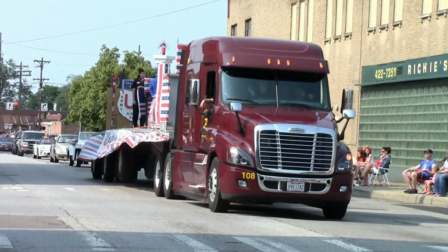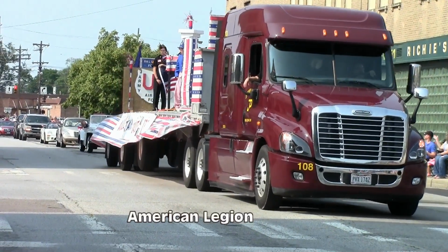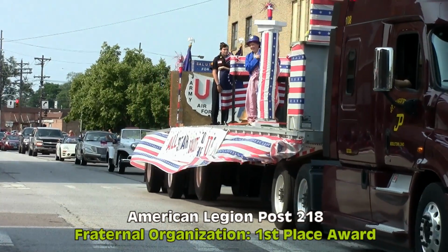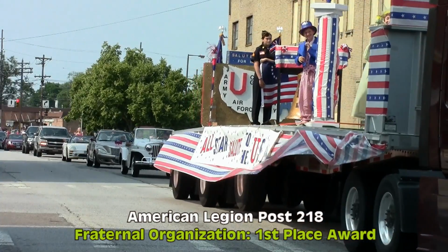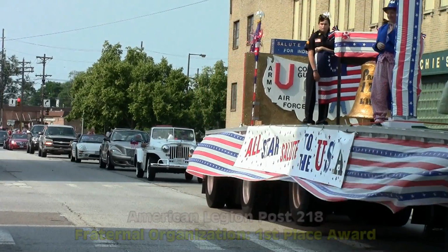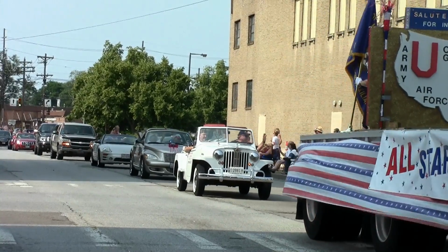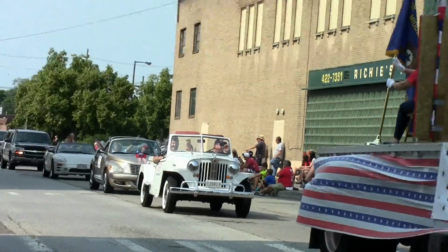And this is the big American Legion float. They actually did a great job on their float this year. That took a lot of work to decorate these. And in just a moment we'll show them a little closer. And then there's 2 of the auxiliary members on the back end of there.